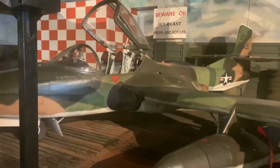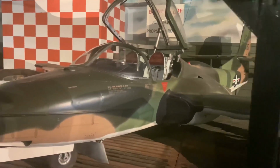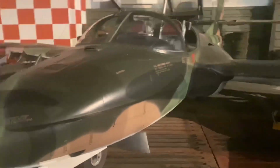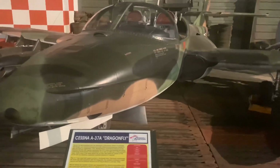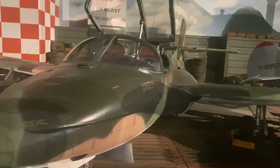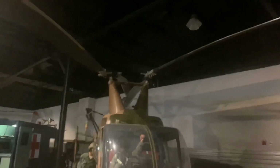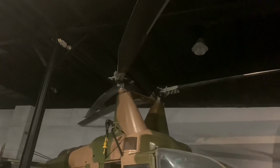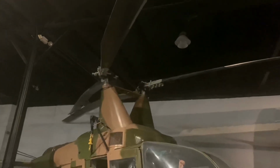Look at this one sitting right here, so low to the ground. This is actually a Cessna jet. It's a Cessna jet, U.S. Air Force A-37B Dragonfly. Look at this crazy design here. Two propellers. They would have to have that timing just right.